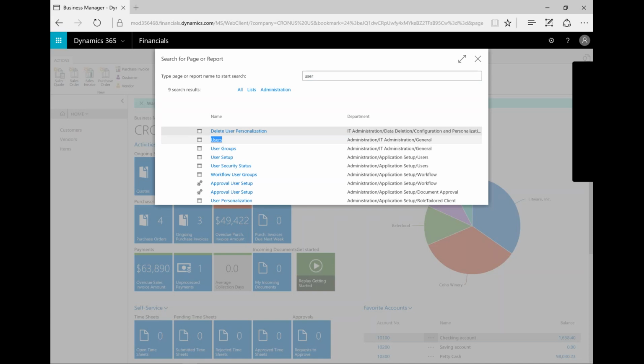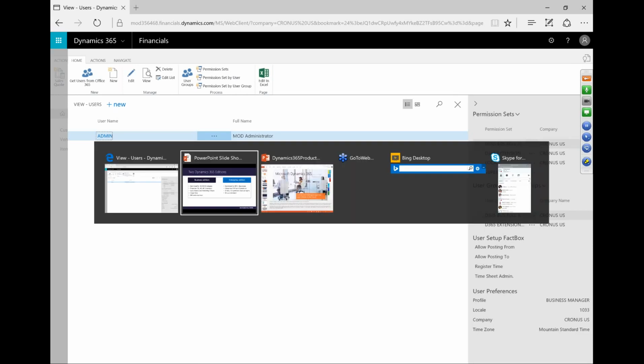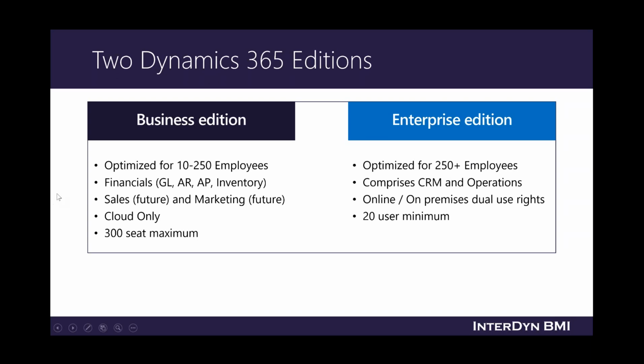Perfect. The next question we have is, can you further define what size of company this project is targeted for? The business edition really is targeted towards companies with 10 to 250 employees. And then the enterprise edition, when you get above 250 employees, is where the enterprise edition would kick in.